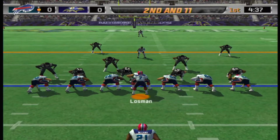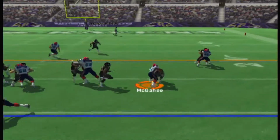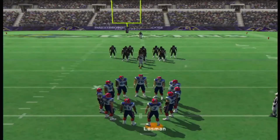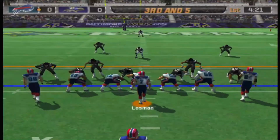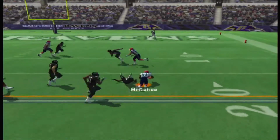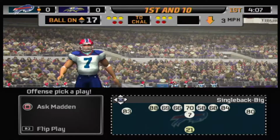Set. Baltimore lines up in a 4-3. They give it to the halfback. Reed comes up to make the play. 21 on the 6-yard gain. Gain of 6 on the play. They have to get it now to at least the 19-yard line. The Ravens come out in a 4-3. Hand it off to the back. He's taken down at the 17. Going to the same call back to back. They earn a fresh set of downs.